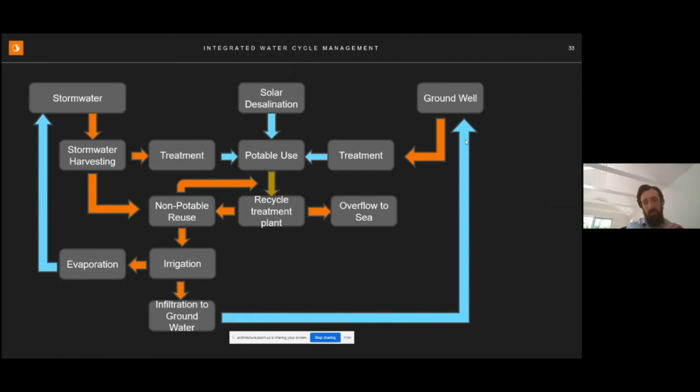It can also be used for irrigation. So you can see there it goes to irrigation, and through irrigation, you're going to get evaporation from the surface, and you're also going to get infiltration back into the groundwater. And that infiltration and evaporation feed back up into the system. So then you can draw it back out again. So what you're looking to do in there is you're looking to recycle as much of it as possible, right?